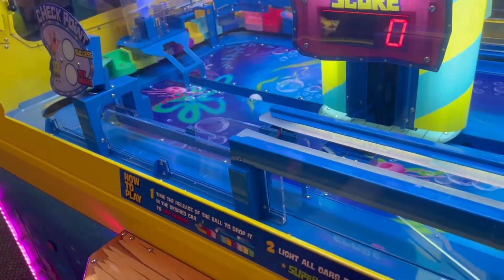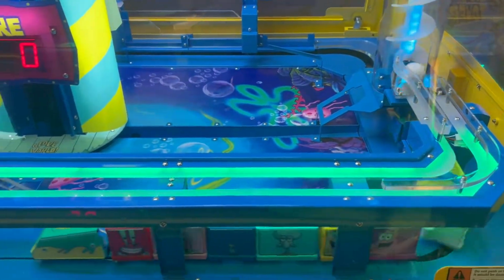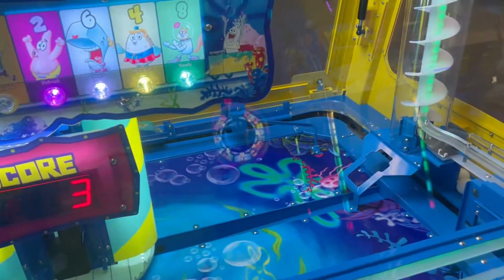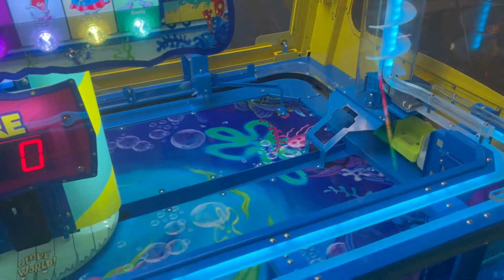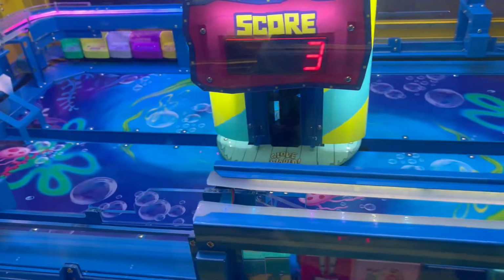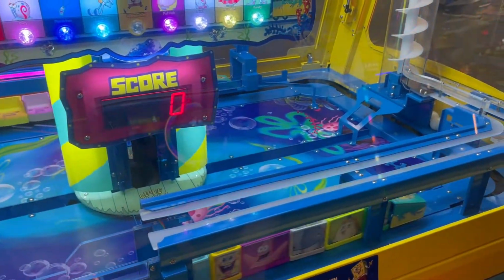I've never seen this one before. Oh, I felt like it delayed. Yeah, it definitely delayed. Look at that. Okay. It's definitely a lot. It's like right when it passes the corner. Yeah, it's right around there. Like right now. I think it's too late. Yeah, it's way too late. Oh, dang it. One more. It's somewhere around there.